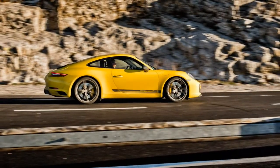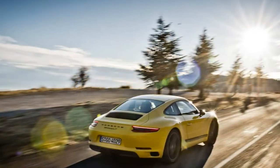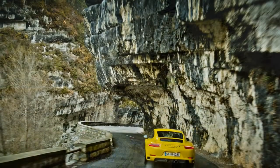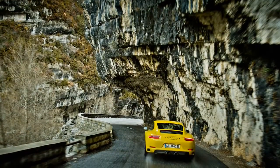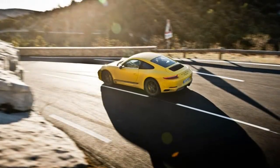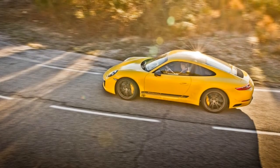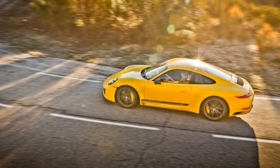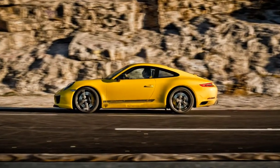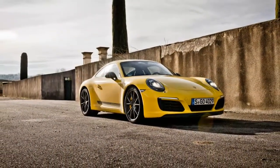The lowering is because of the standard PASM Sport suspension, which brings the car down 0.4 inch relative to the base Carrera. Every 911T receives a lightweight version of the Sport Chrono package, which adds a steering wheel-mounted driving mode selector and dynamic engine mounts but doesn't include the dash-mounted chronometer. The T shares its thinner rear window and side glass with the GT2 RS, saving about 8 pounds, and its particular 20-inch titanium gray wheels.